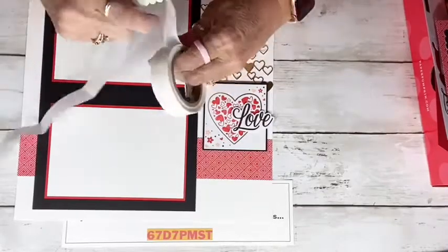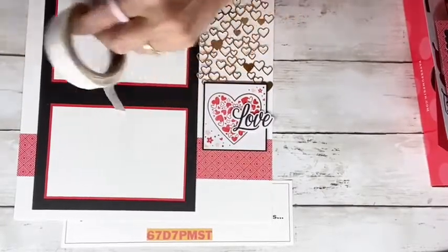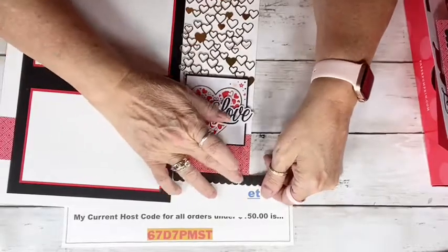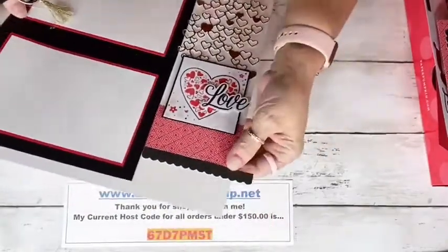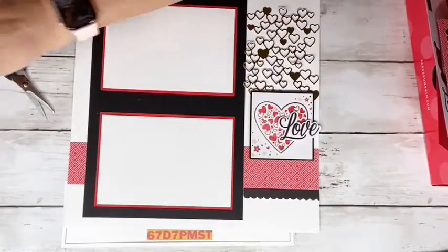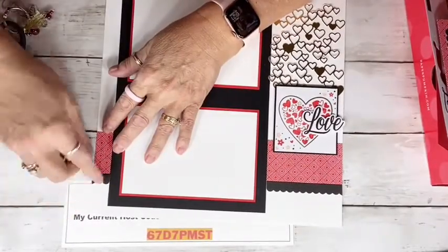So I'm going to just use my glue dots again and put a strip down here. And I'm just going to bump it up against the black cardstock. And I'm also going right up against this Poppy Parade card-based piece that we put. Okay, so that's there. So let's trim off the excess because I want to trim this piece off and put it right over here. All right, so we've got that. So now let me get a couple glue dots again. And we'll put this right there. Perfect. And then I can just trim off that little bit that's hanging over. There we go.